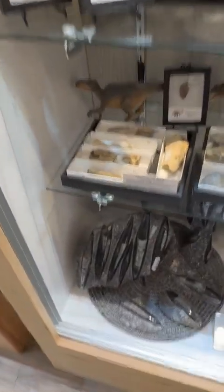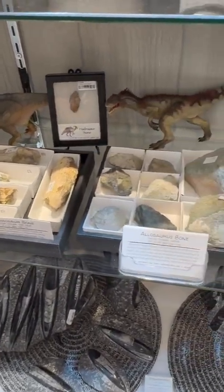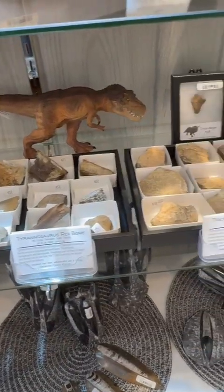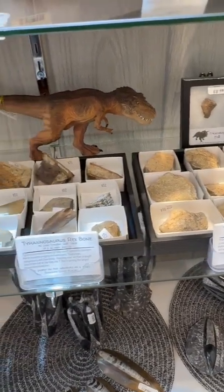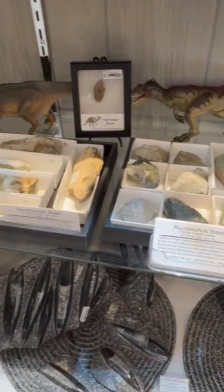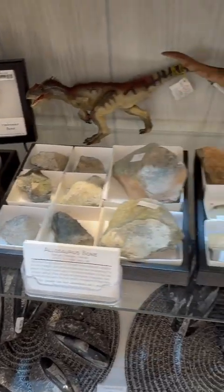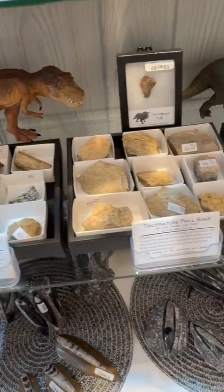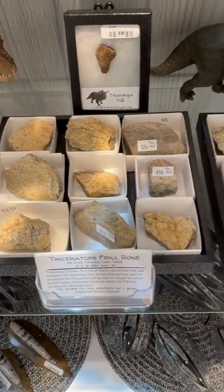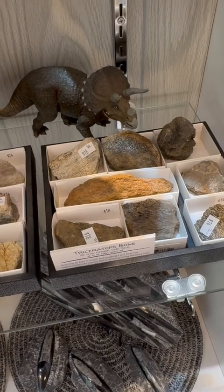And I think we should totally choose a fossil. We have different species of dinosaur bone fossils here at the shop. We have trikes or triceratops, T-Rex bones, Allosaurus, and hadrosaur bones. And the trike is my favorite dinosaur, so we're going to stick with that one for this week. So we have trike frill bones and trike bones from somewhere within the body.